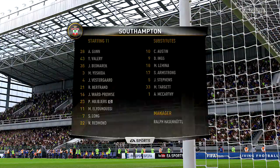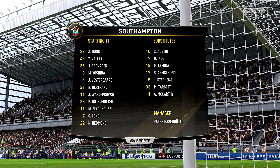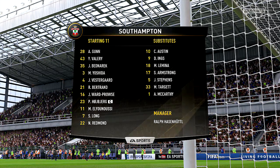Here's the Southampton team for you. James Ward-Prowse plays today with Pierre-Emile Højbjerg in the centre of the pitch. Shane Long is the main striker today.